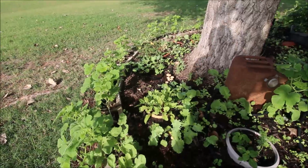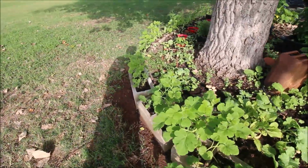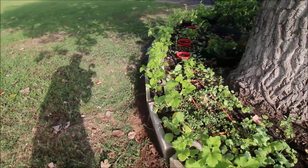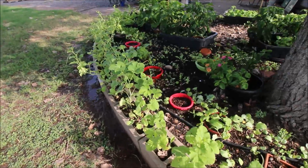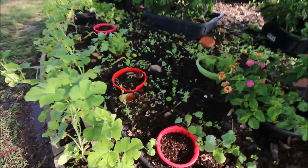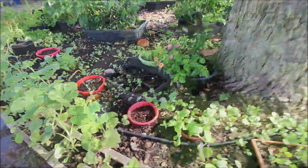The kale, the baby kale is doing good, but just about everything that's inside the bricks, inside the concrete blocks, is not doing well at all. So it's the same exact material that's inside the bed. So I'm not quite sure what to say about that.